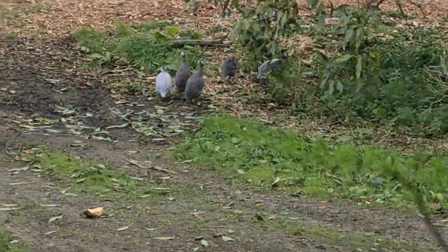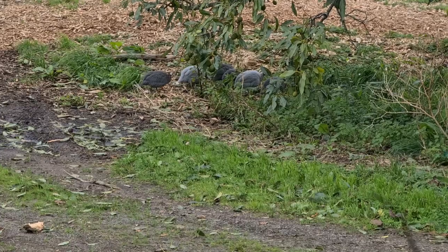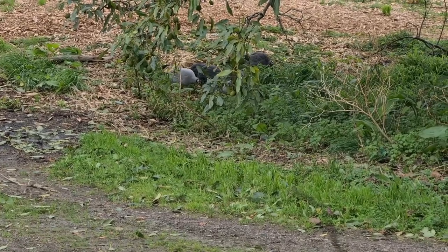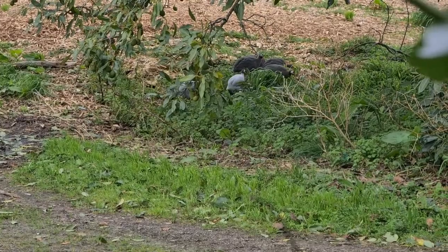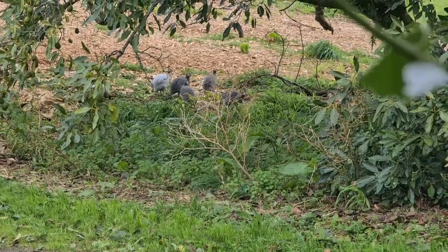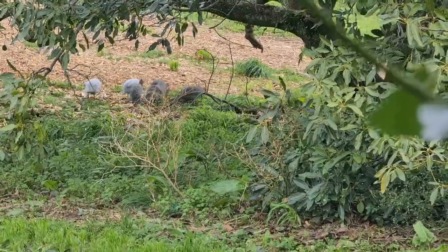And this is something interesting. I don't know where these came from, but there's a random flock of guinea fowl foraging around under the avos today. So yeah, like I say, no idea where they came from. Been seeing more and more of them wandering around the roads of New Zealand, so I don't know if people are buying them to eat bugs or... I didn't know you got guinea fowl over here, actually.